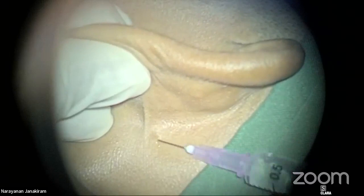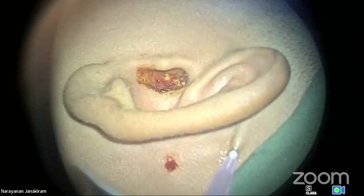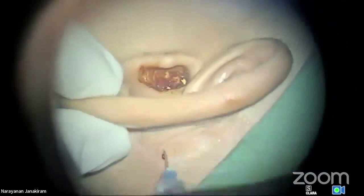10 cc of distilled water. 10 cc of 2% plain xylocaine. And 10 drops of adrenaline. So this is 2 cc. I've given two blocks. One is the greater auricular nerve. Second is the lesser occipital nerve.